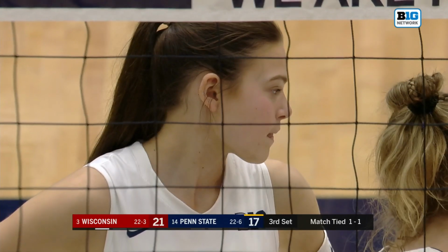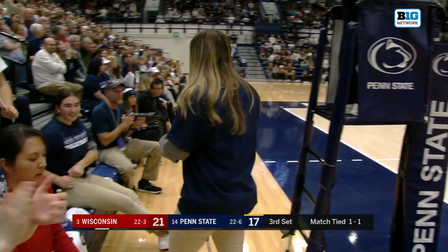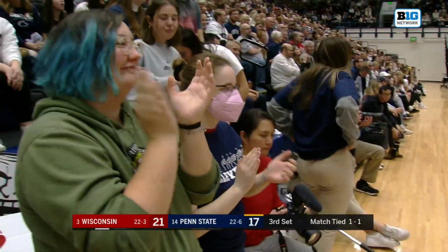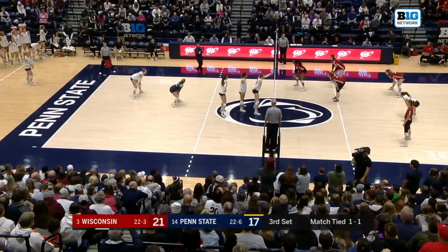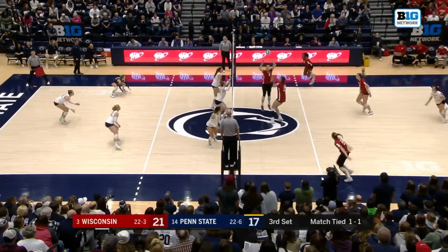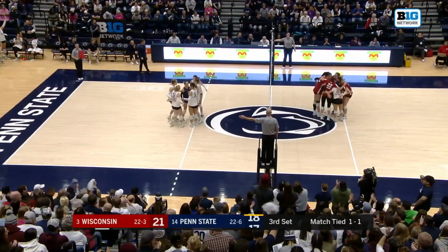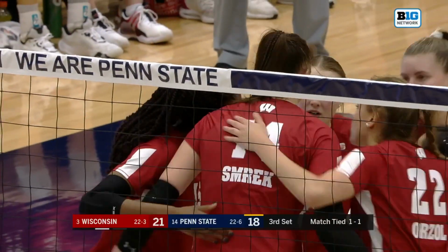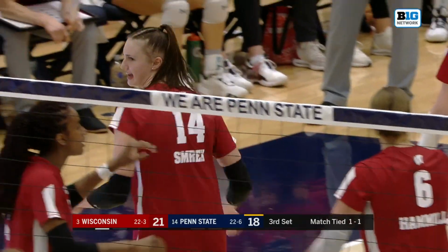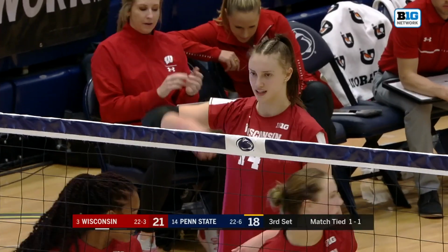Wisconsin, moisture on the floor. 4-point deficit for the Nittany Lions. Audrey said Kirshen has to serve their way out of it. The serve's good. Smrek up top, no touch. That's 2 for Penn State. A missed opportunity by Wisconsin. It was a perfect pass. Smrek just getting behind it.